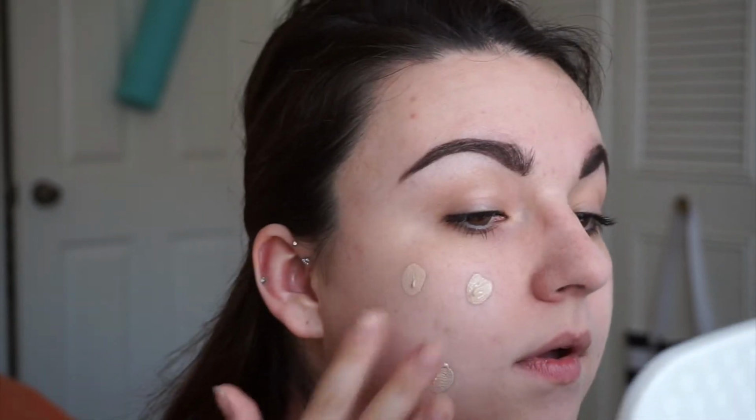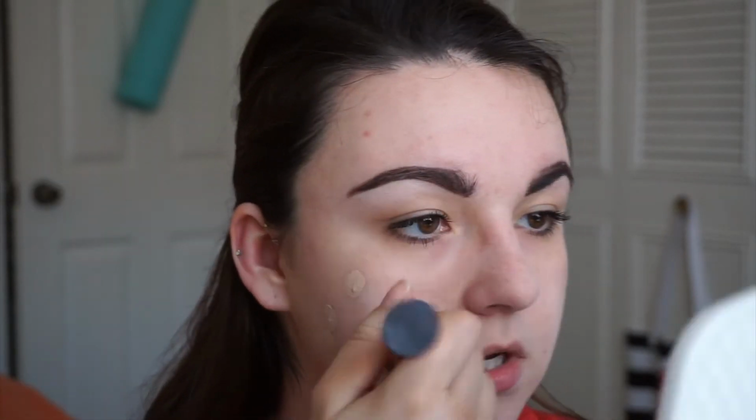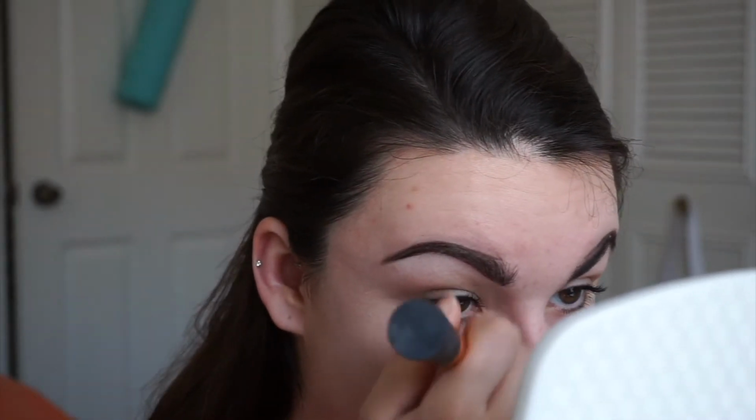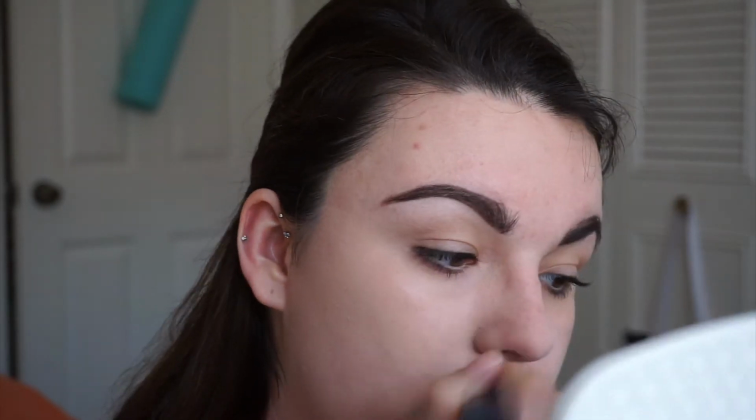So let's do the right side of my face with the sponge, and I'm just gonna go ahead and take some and dot it all over my face. And then I'm going to take my Real Techniques, I think this is the Expert Face Brush, and we're just gonna start blending it out. It's very creamy. The color seems to be okay, so that's good. It's not pulling warm yet.